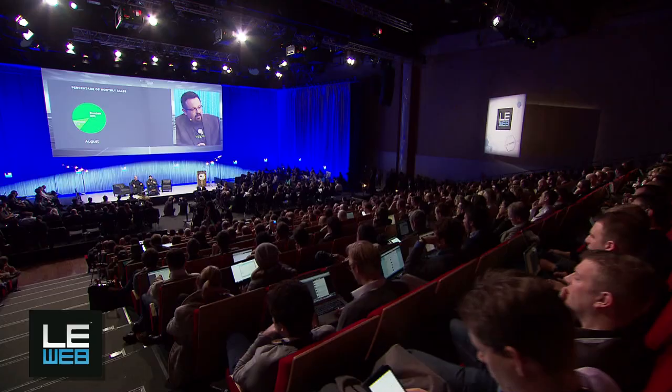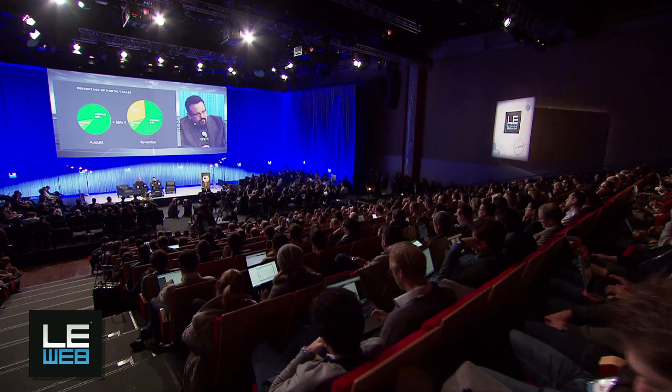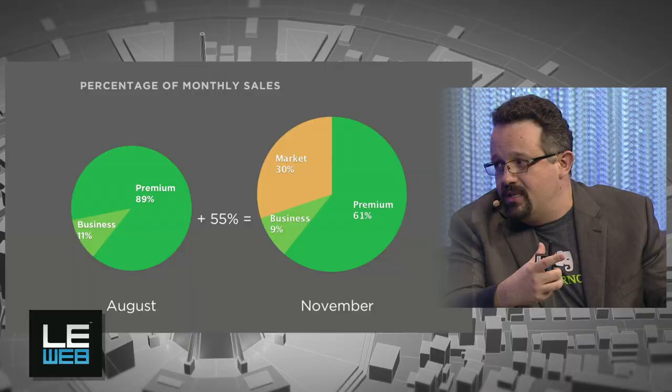And then we launched the market, and 3 months later, in November, last month, I just did a comparison. What happened is the overall revenue went up by 55% in 3 months, and the market is now contributing about 30% on an ongoing basis. You increased your revenue 55% in 3 months. 55% in 3 months. And the market contributes a new 30% on top of everything, but it also made the other two grow as well. So there's a positive uplift.